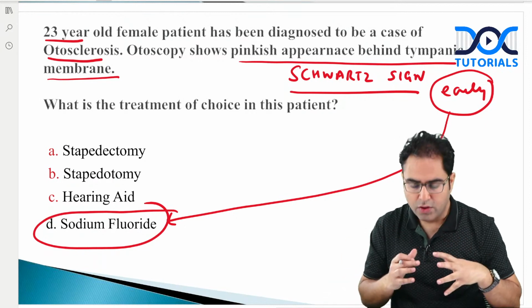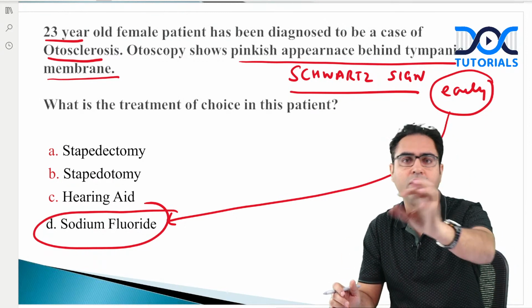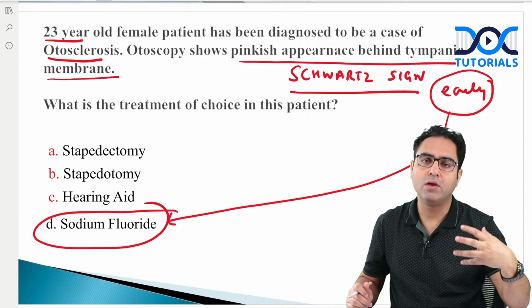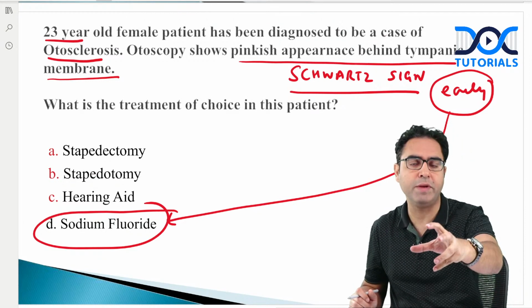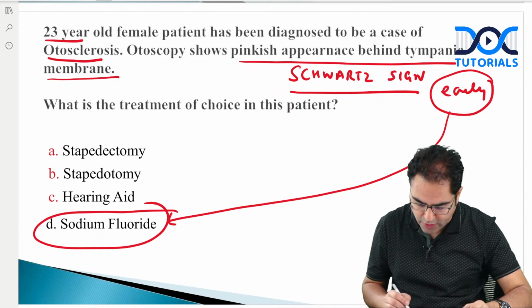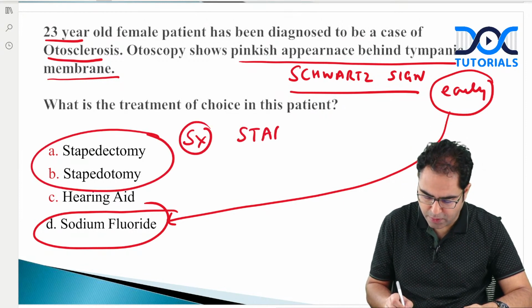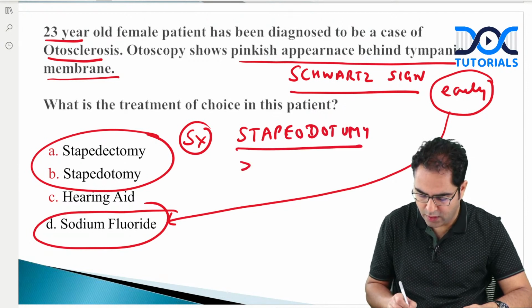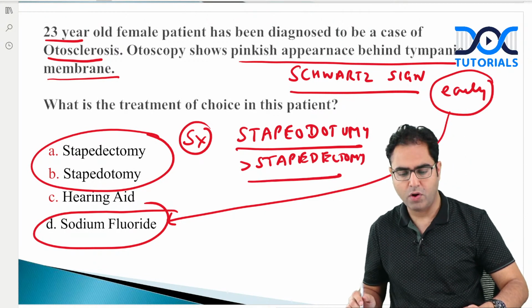Wonderful. FMGs are not dependent on that, Schwartze sign positive treatment of choice. Not like that. Now you can interpret that, oh, the tympanic membrane is having a pinkish appearance, then you should be having Schwartze sign positive. It means that I will go for sodium fluoride therapy. Otherwise, the treatment is surgery, beta. And the best surgery is stapedectomy, beta.